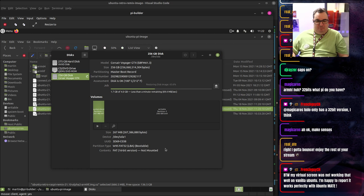So Yannick says, by the way, my virtual screen was not working that well on vanilla Ubuntu, but I'm happy to report it works perfectly with Ubuntu Mate. Go green. Oh, look, I'm wearing the right top and everything again. Brilliant. Pleased to hear that, Yannick.